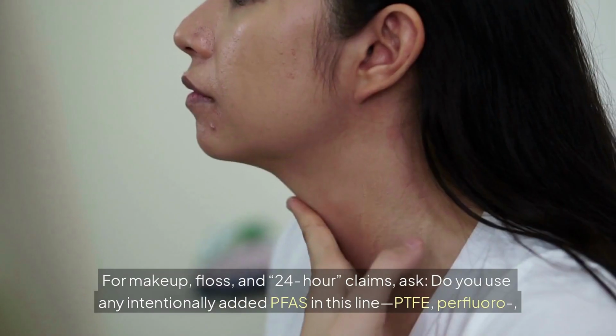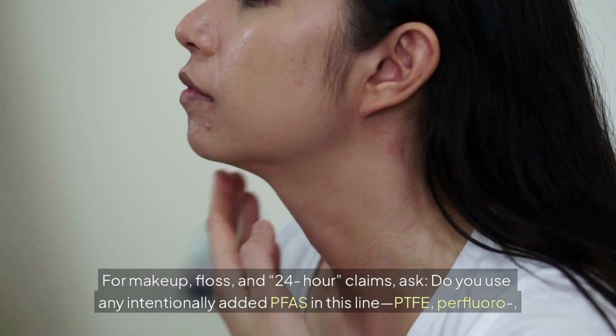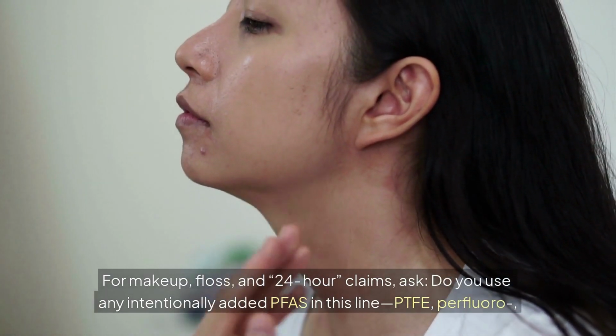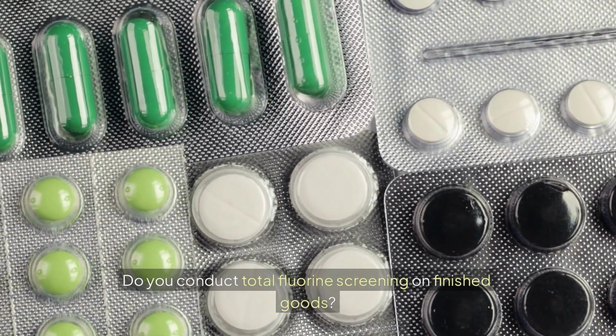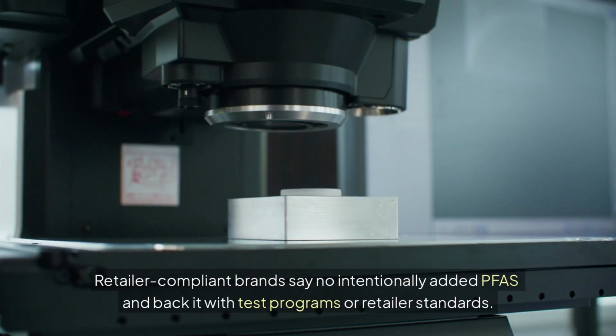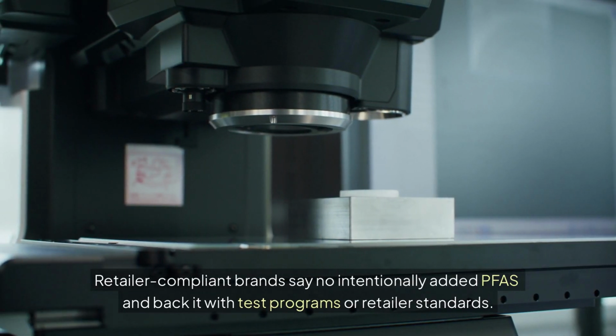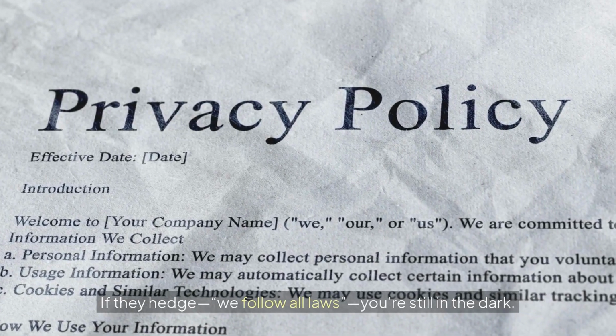Now PFAS. For makeup, floss, and 24-hour claims, ask, do you use any intentionally added PFAS in this line, PTFE, perfluoro, polyfluoro, or fluorosilicones? Do you conduct total fluorine screening on finished goods? Retailer-compliant brands say no intentionally added PFAS and back it with test programs or retailer standards. If they hedge, "we follow all laws," you're still in the dark.